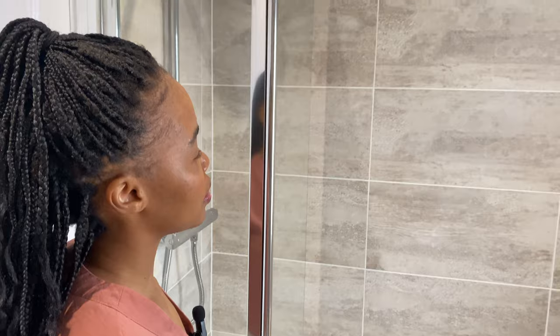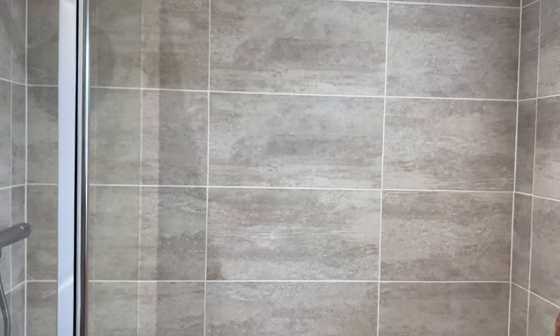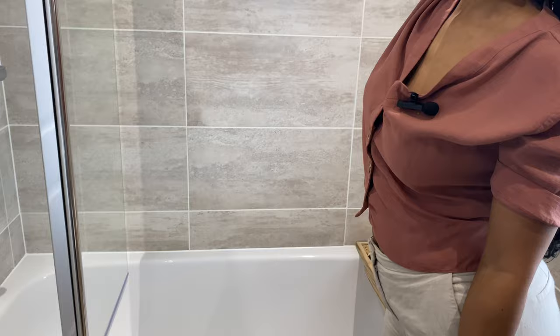I love the tiles, they remind me of my own. These kind of textured stone looking tiles really add something to a room, don't they? They do. And they've got recessed LED lights in here, four of them. And then we're going to go to our next room now.